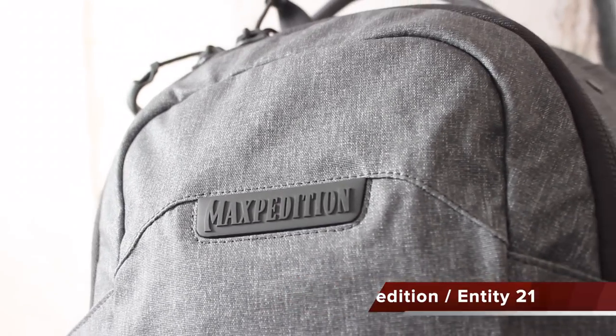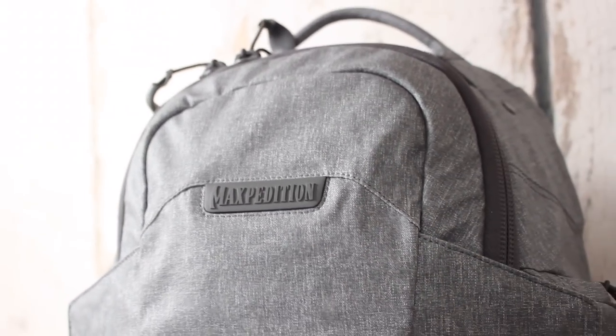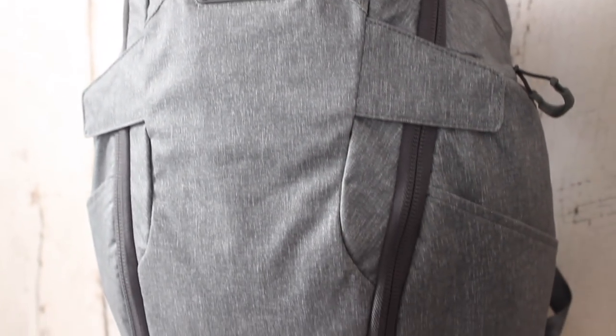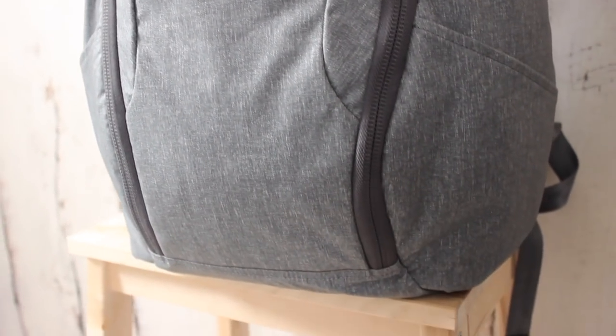So this next bag I want to talk about is from Maxpedition. Maxpedition has kind of a cult following, and the reason for that is because they put a lot of engineering and design thought into their bags. This is a very, very comfortable bag. This is from their new Entity Grayman line of bags.